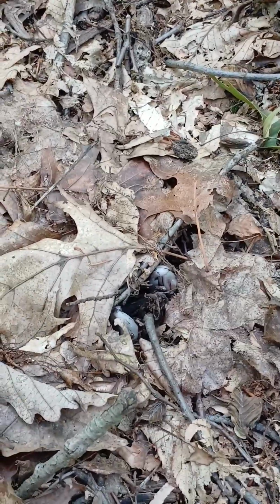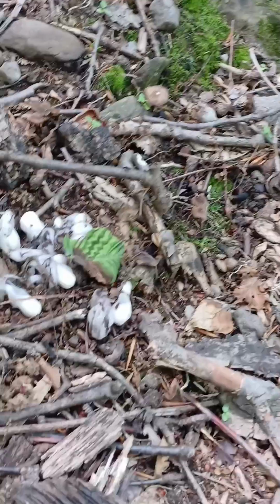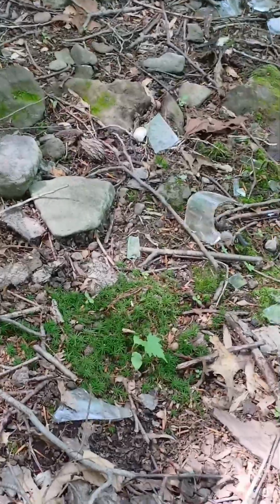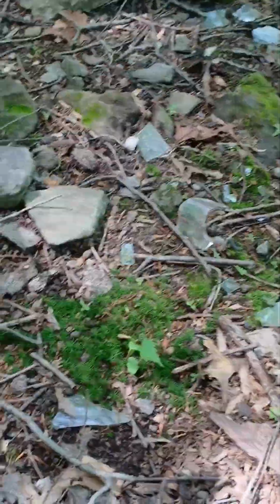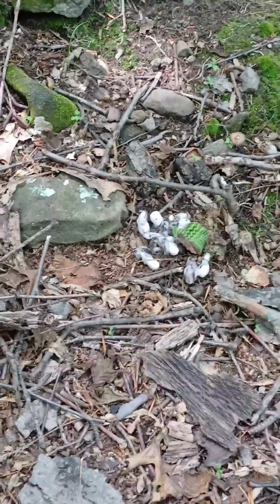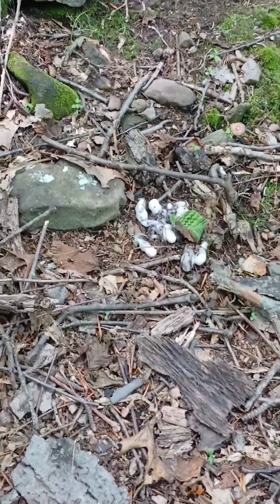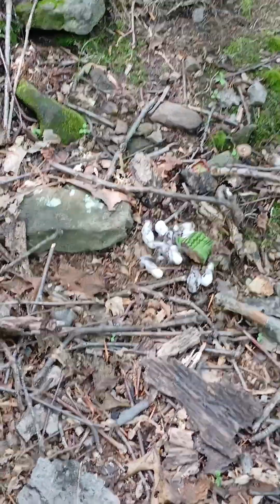Looks like the start of the second bloom is here. Check that out. Sucks, people are here breaking glass everywhere and there's trash in places. That freaking sucks. So maybe we'll check back here in a few weeks.